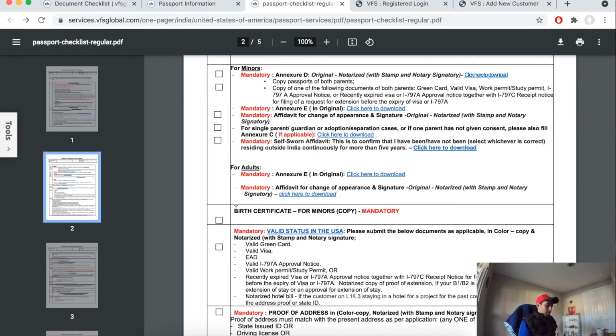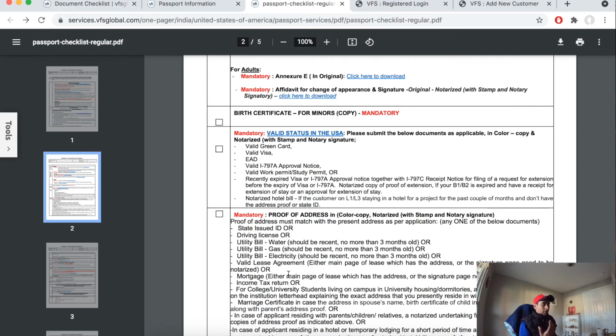Again, for minors, a copy is required. Then valid status in the United States. So if you have a green card, a copy of your green card. Make sure you self-attest it towards the bottom. If you have a visa, take a copy of that from the passport. Again, self-attest it. And if you have multiple things, make sure you send most of the things, right? If it's an EAD, a valid I-797 approval notice or a work permit. So make sure you send more than what is asked.